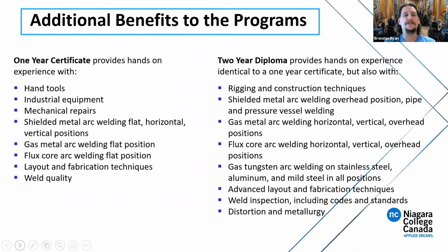So if you take the 1-year certificate, you get that hands-on experience like we were discussing before. So you learn about your hand tools, the industrial equipment, the welding processes in shielded metal arc welding and gas metal arc welding and flux core arc welding, how to interpret those drawings and how to create projects using the industrial equipment. If you stick around, as I mentioned before, we enhance those skills and we further develop the student to be more confident in all of those processes. And we get to learn about more advanced project making.